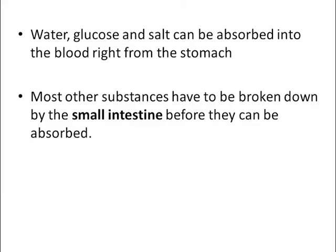All right, so certain things can just be absorbed right from the stomach. Things like water, glucose, salts, they can just be absorbed into your body right from the stomach. Most things are going to be broken down further by the small intestine, and then they can be absorbed there. But if it's small enough, it can just get right through the walls of the stomach.